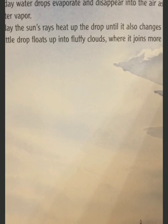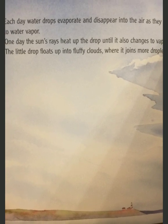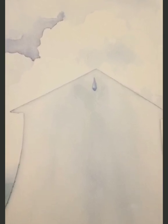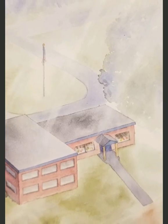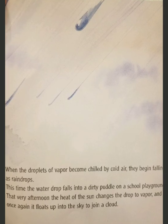Each day, water drops evaporate and disappear into the air as they change to water vapor. One day, the sun's rays heat up the drop until it also changes to vapor. The little drops float up into the fluffy clouds where it joins more droplets. When the droplets of vapor become chilled by cold air, they begin falling as raindrops.